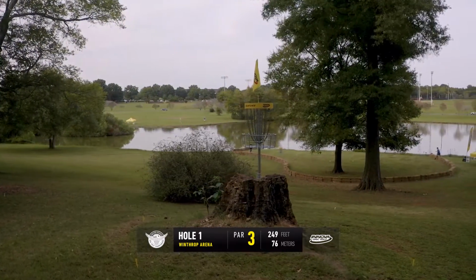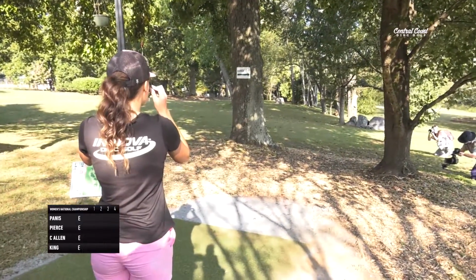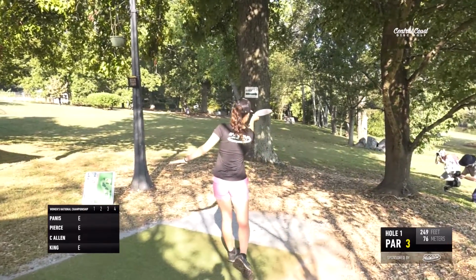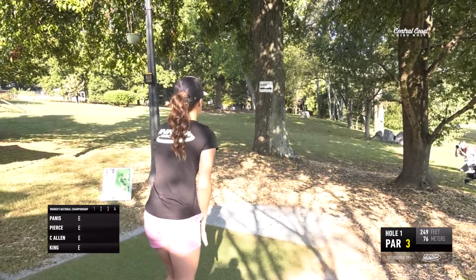Yeah, it's interesting, man. It's a tough little hole. It's only 250, but it really is. There is a sneaky backhand line down to the right. You're not really going to see anybody take it, I don't think. You can see the Mando tree right in front of the tee really pinches the angle off.